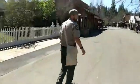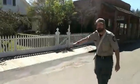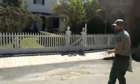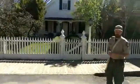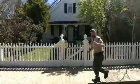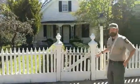Okay. So, here we are at the Wilson McConnell house. Now, this is kind of an important house. One, it's basically the last residence that's on Main Street. And two, it was owned by two very strong women of Columbia.